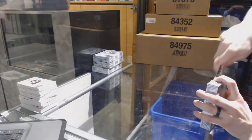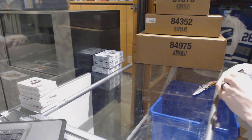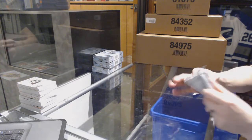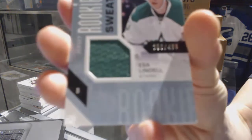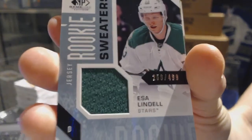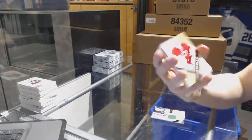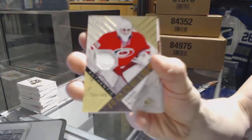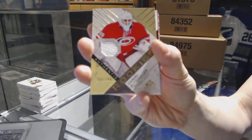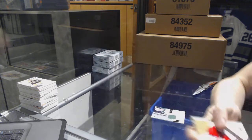All right, on to box... Box number is this? Seven? Lucky seven? We've got a rookie sweaters, number 499 for the Dallas Stars, Essa Lindell. We've got a rookie jersey, number 399 for the Carolina Hurricanes, Daniel Altschuler.